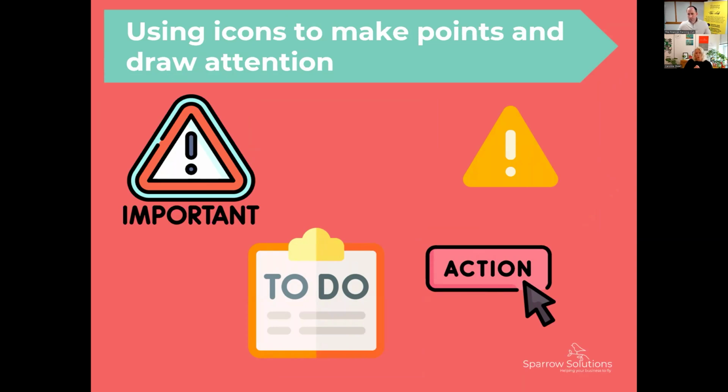And it's just a really good way, if you've got quite a long and complicated report, of really drawing a client's eye to something, you know, this is important, that you need to read this, or, you know, we need to make sure that we do this. So using icons in a report is often a really good way to just make it a little bit more engaging and a little bit more interesting.